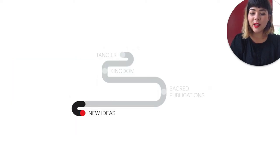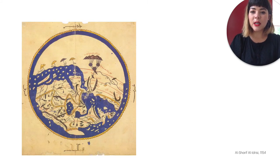Let's make a turn here and chat about publications with new ideas. And what I mean by new ideas is that they're pretty avant-garde for their time. This is Sharif Idrisi's circular world map that was published in 1154. It is oriented with the south at the top, which is so unique.